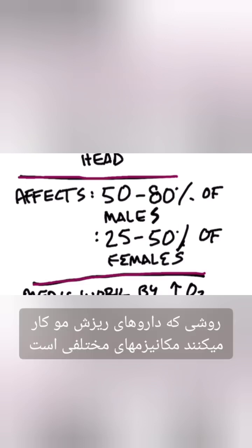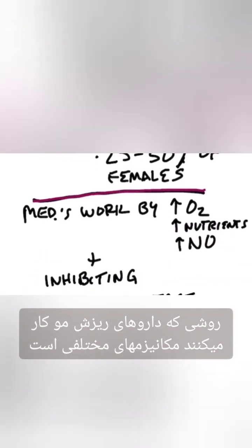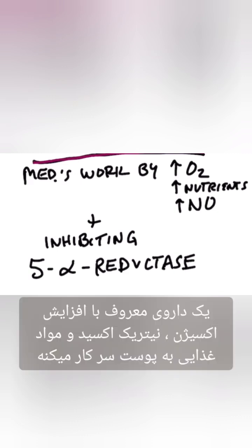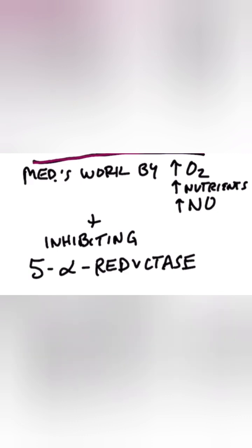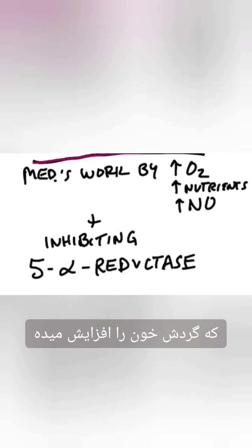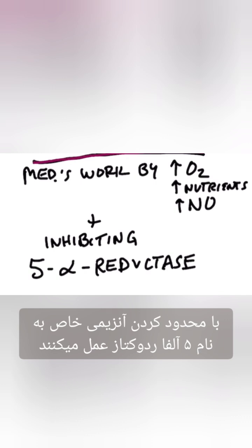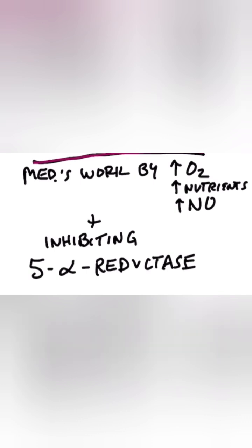Now, the way hair loss medication works, there are a couple of different mechanisms. One popular drug works by increasing oxygen, nutrients, and nitric oxide to the scalp, which increases circulation. But most hair loss medications work by inhibiting a certain enzyme, and that enzyme is called 5-alpha reductase.